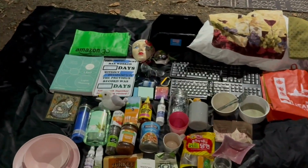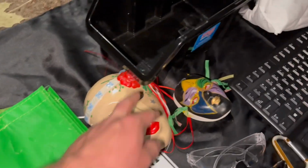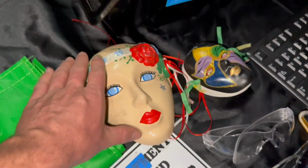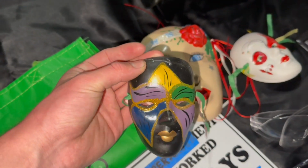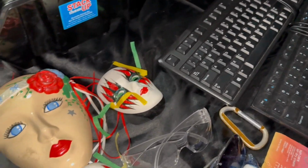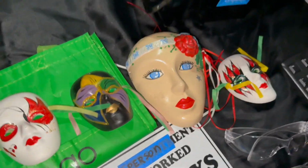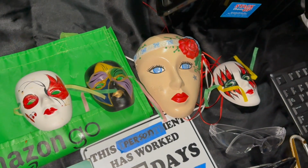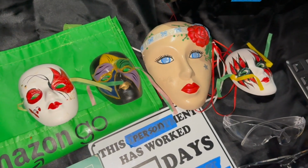Main thing I want to highlight that I forgot to actually properly lay out is these really cool masks back here. So they're like handmade ceramic. There's this big one with a rose on the face. There's this black one that's kind of glittered with some green, purple, yellow, and then these 2 white ones that have like those flares on the eyes. I thought those were especially cool. I had never seen something quite like that before. So handmade ceramic painted masquerade masks. You really never know what's out there in the dumpsters.